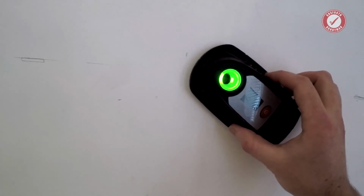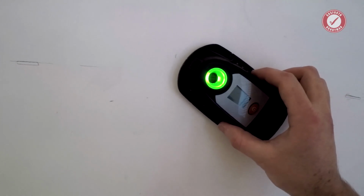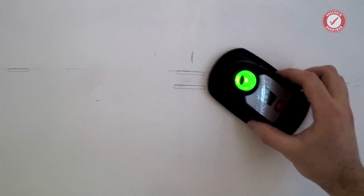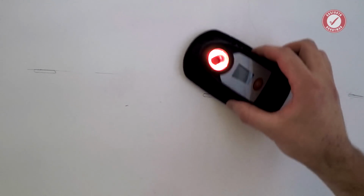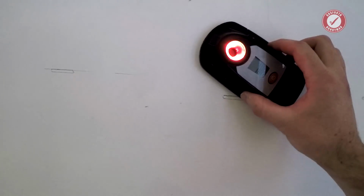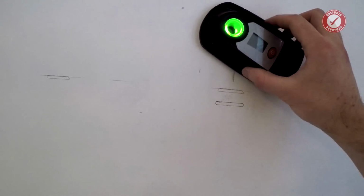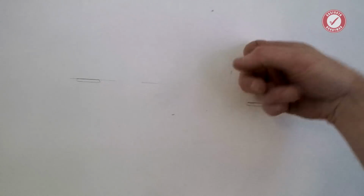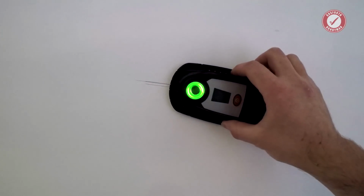There's something coming up on the detector just on the middle screw here, so I'm going to have to be really careful. I'm not sure what it is. There's something in the wall in that area. It's just picking up a very low reading around that area. Could be anything.